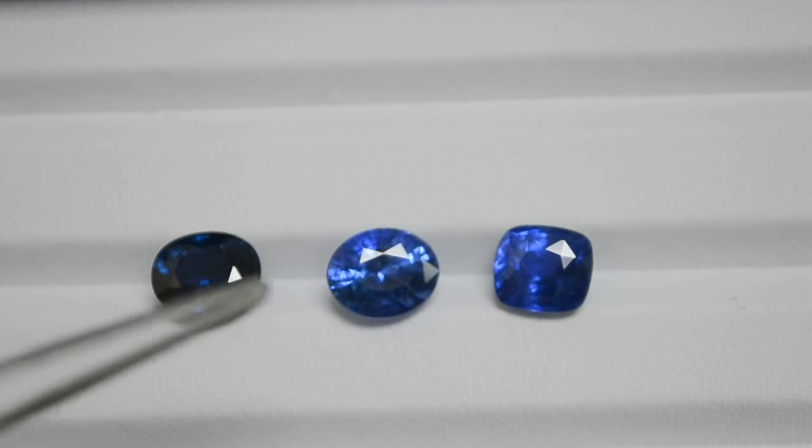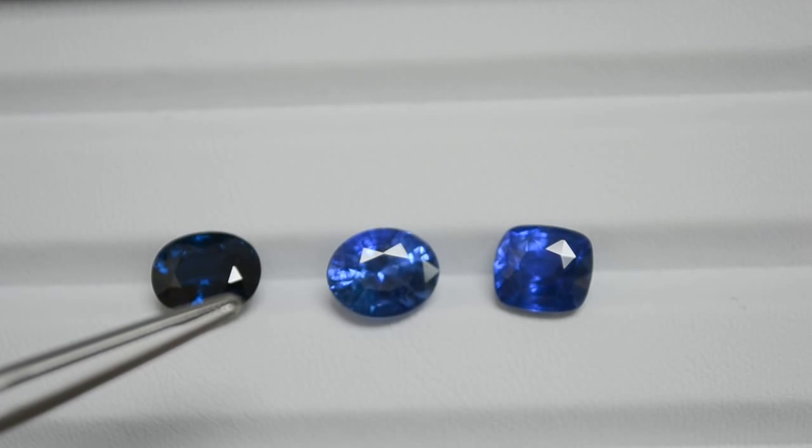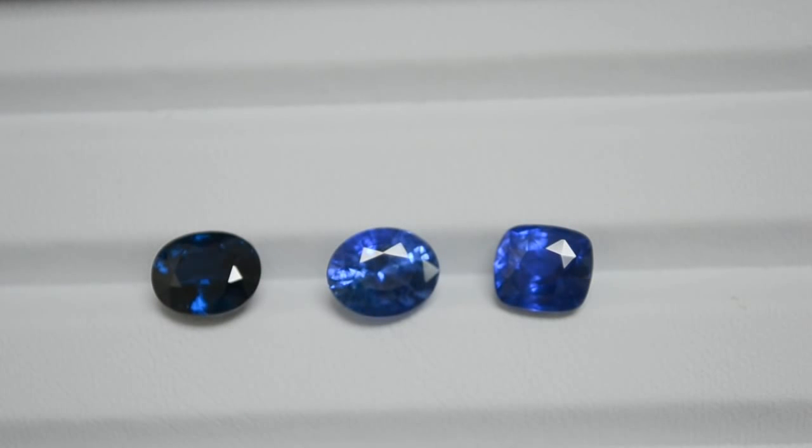Whereas the centerpiece is just blue. It does not have any component of green, or even sometimes a little purplish or violetish that is available in tanzanite. So this is one really good way to understand color, and you can clearly distinguish the three different stones, which obviously go from 1, 2, and 3 in chronological order of pricing.